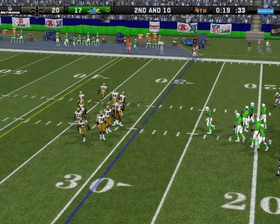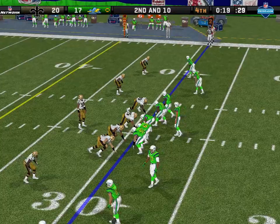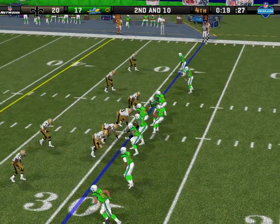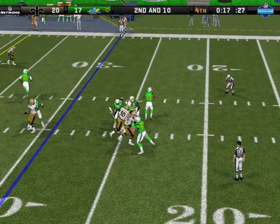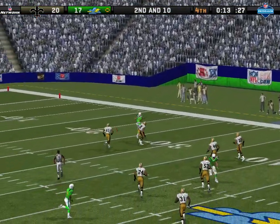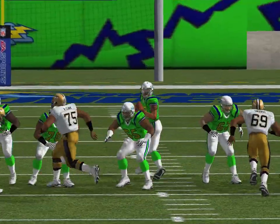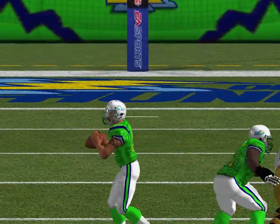Second and 10. Ball on the 29-yard line. Need a hammer, not the nail. Come on. The Saints come out in a dime package. Gets rid of it. This pass is incomplete. Yep, he slung it downfield looking for the big play. He just had too much arm on it. Number 89 was the intended receiver on that play.